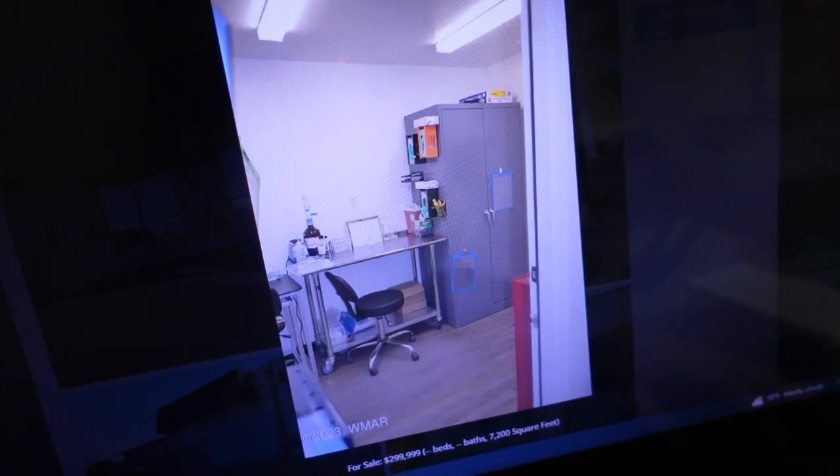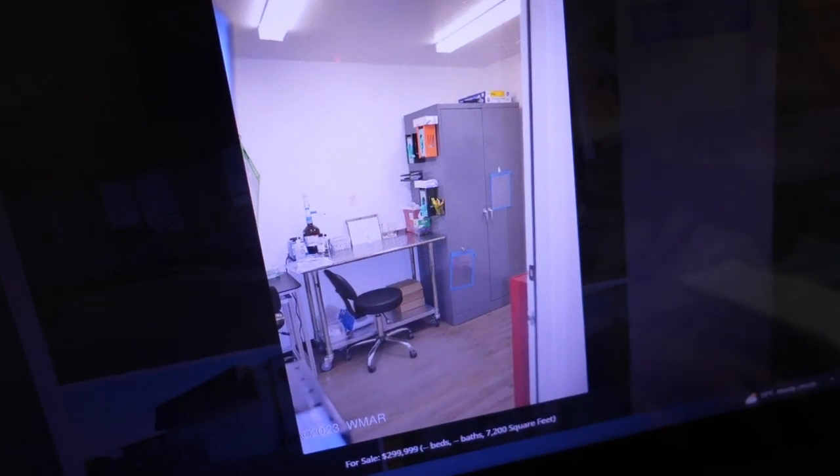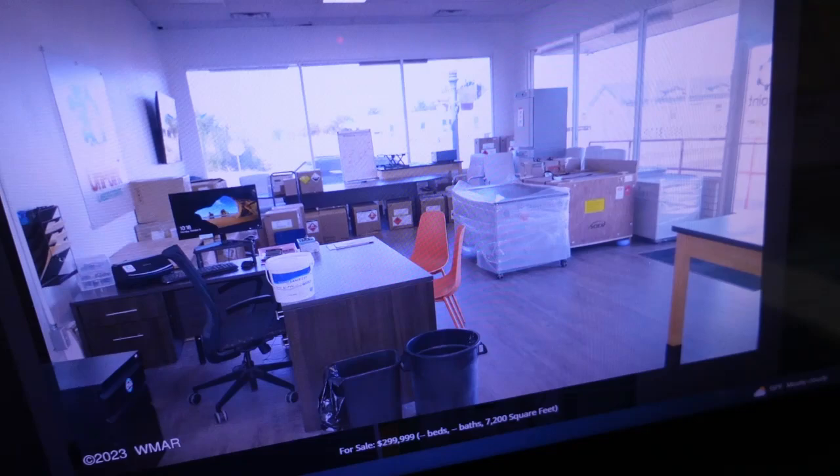Was it Snowflake, Arizona? 299,999. There you see it. There's the entryway again. So that's the second of 3 we're going to show you today. Again, that was 501 South Main Street, Snowflake, Arizona. 299,999 for a 7,200 square foot building. So a lot of square footage in that one. They use that as a testing lab.